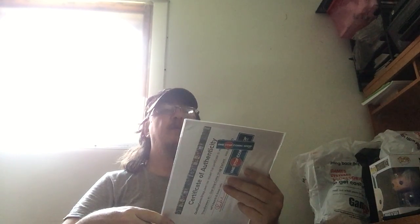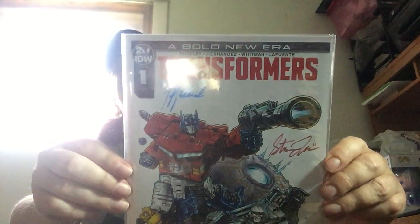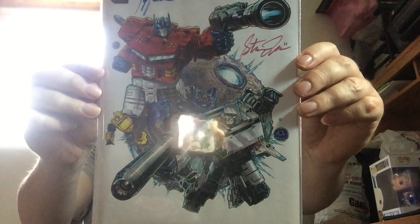Now, I pre-ordered this. I was a little shocked when I got it, because I would have been happy with just a regular copy. It didn't have to be anything special. But as you can see, it comes with a COA. A while back they did a special offer for a new Transformers book, and the cover looked awesome. So here's the cover. You got Optimus up there, Bumblebee on the side, Megatron there.